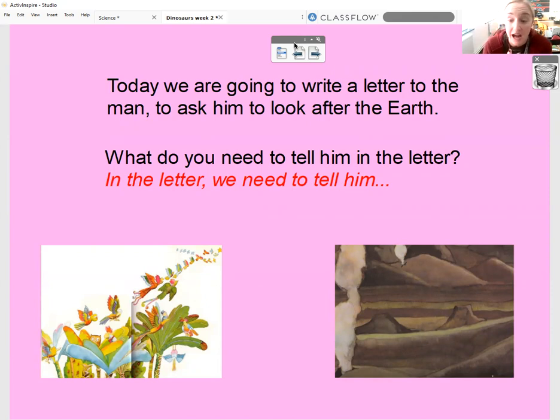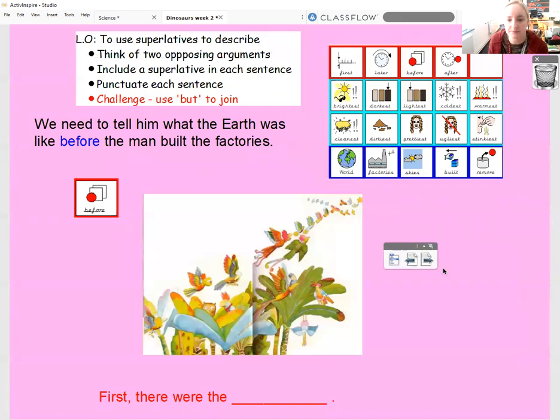I know. I want to include all that fabulous descriptive vocabulary which describes what the earth was like before and what it was like after. Okay, so I'm going to think of some of these words that we had before and after to describe what he has done. So he knows exactly how he has impacted on the changes that have happened on planet Earth.